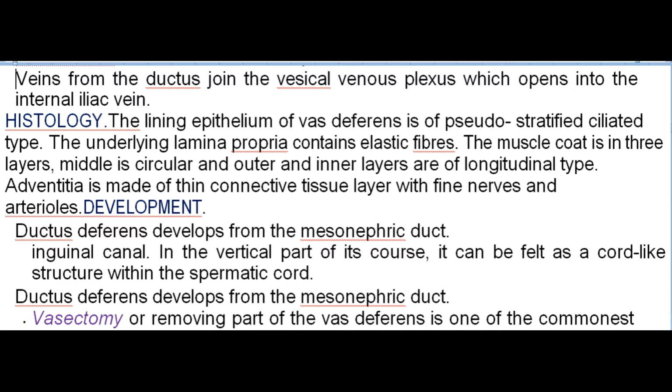Histology. The lining epithelium of vas deferens is of pseudo-stratified ciliated type. The underlying lamina propria contains elastic fibers. The muscle coat is in three layers, middle is circular and outer and inner layers are of longitudinal type. Adventitia is made of thin connective tissue layer with fine nerves and arterioles. Development. Ductus deferens develops from the mesonephric duct.